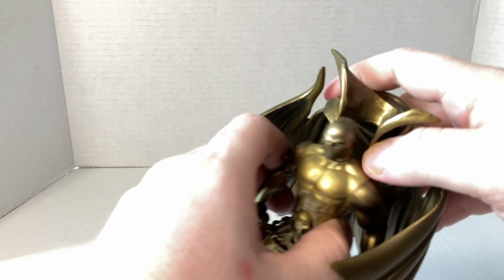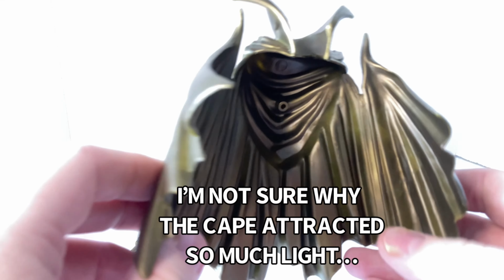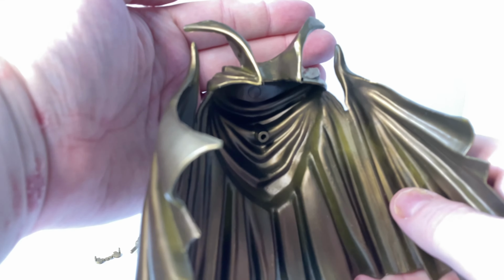It's basically like a piece on its own. And open it up so you can display him with the cape closed if you want, or you can display it with the cape open. So that's what the cape looks like. And then on the back, all that detail of the cape.